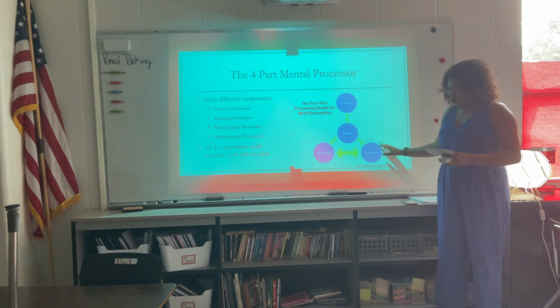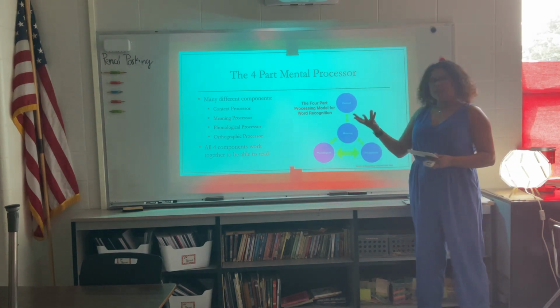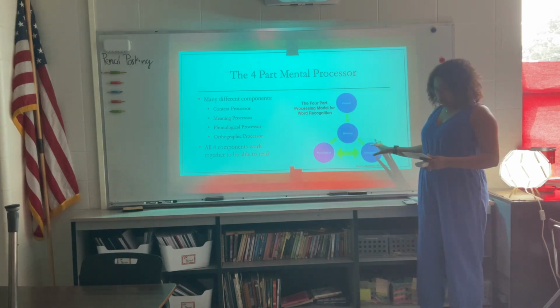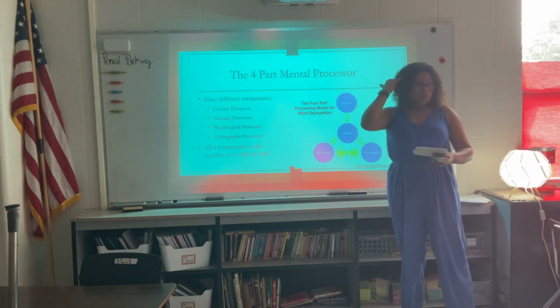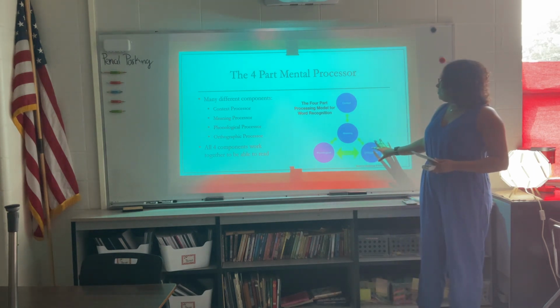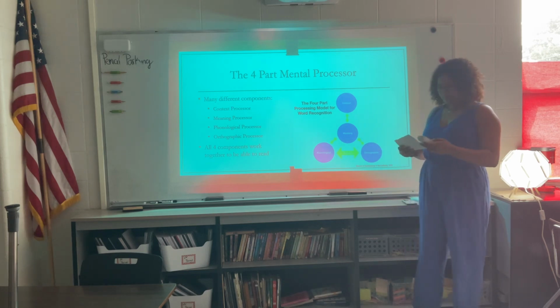And then last is our orthographic processor, and it's where our brain takes the words on the page, the shapes and the letters, and it tells us, okay, this is a word, let's match them to the correct sounds. So when they do their orthographic mapping, it goes through their brain on this side, and they're able to see that image in their head of what the word is supposed to mean.